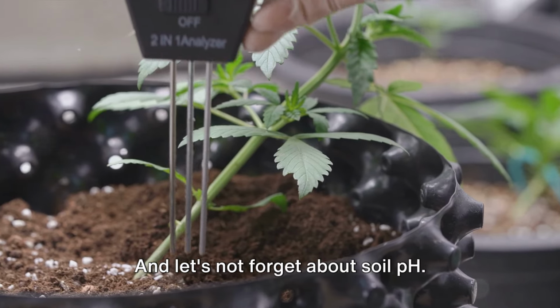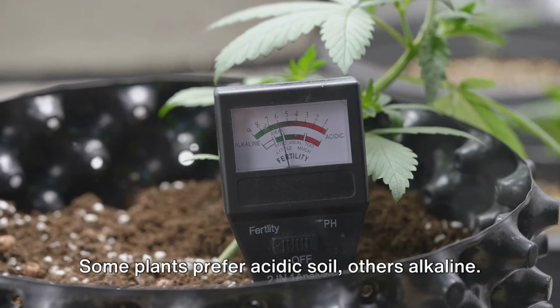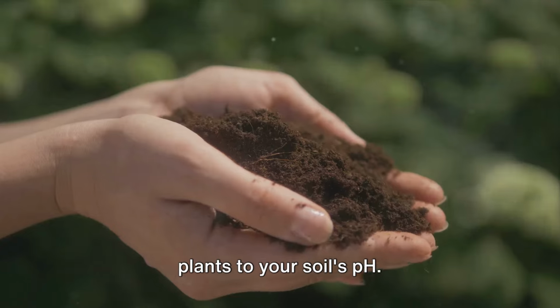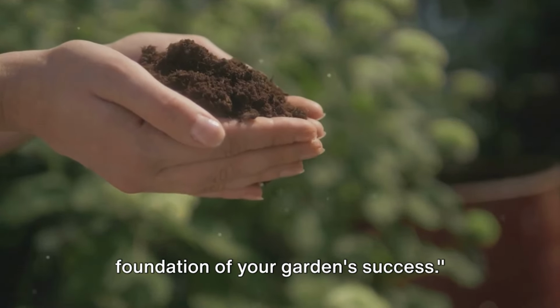And let's not forget about soil pH. This measures how acidic or alkaline your soil is. Some plants prefer acidic soil, others alkaline. A soil test can help you match the right plants to your soil's pH. Remember, healthy soil equals a healthy garden. So get to know your soil. It's the foundation of your garden's success.